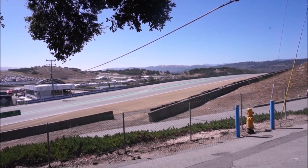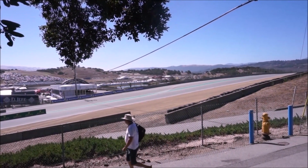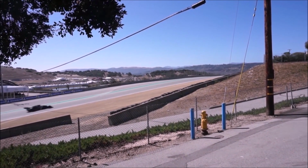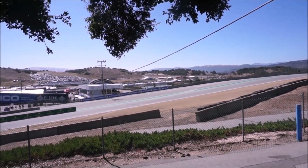Now, one thing I have to warn you, and I found out the hard way, this is inland, so it's not on the coast. If it's 65 at Monterey, it's probably 85 here, so bring sunscreen and a ton of water, because there's really no shade. Listen to the beautiful music that these cars make.